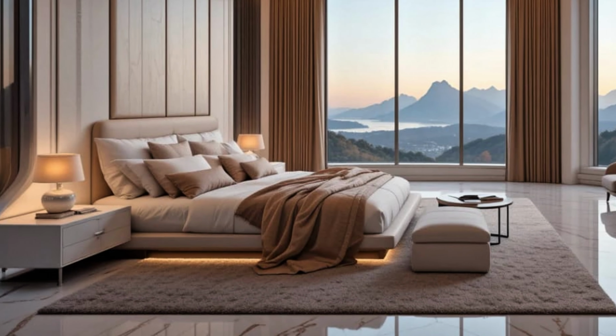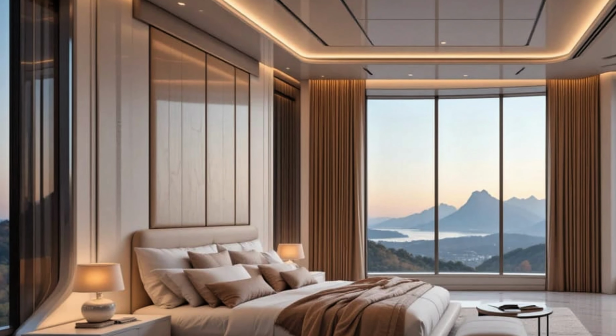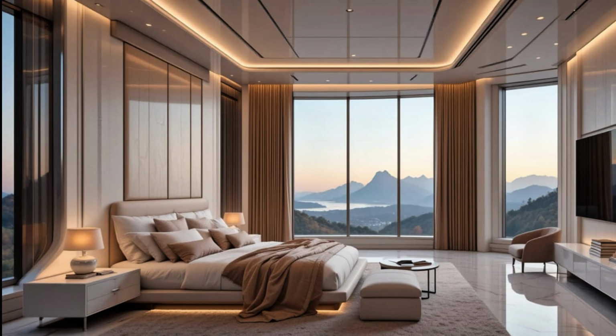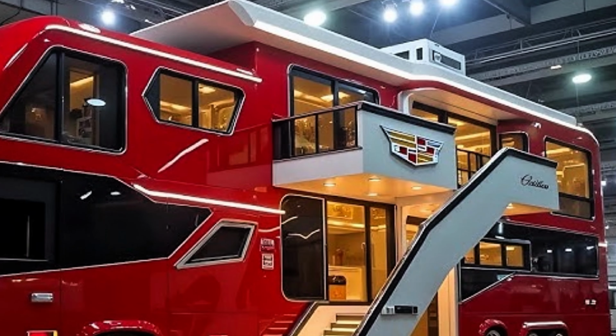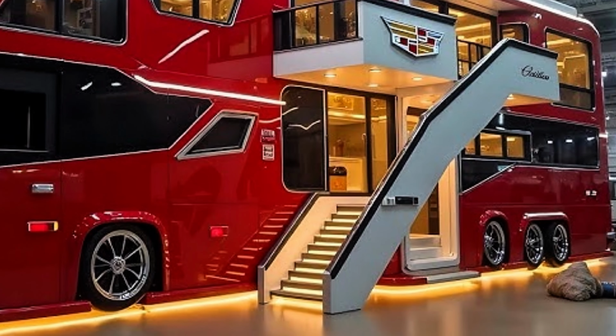Toward the rear, the bedroom is a sanctuary of rest and indulgence. Cadillac has fitted it with a king-sized adaptive mattress, customizable climate zones, and a panoramic roof that opens views to the night sky. The walls are layered with acoustic insulation, keeping the cabin whisper quiet no matter the environment outside.